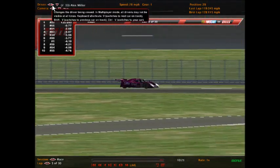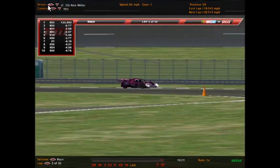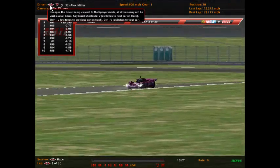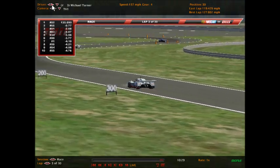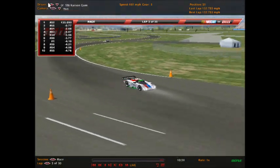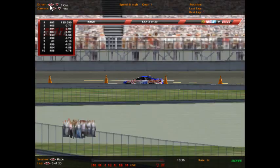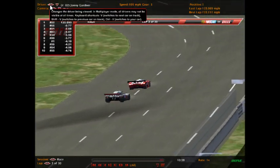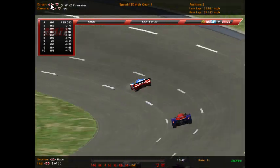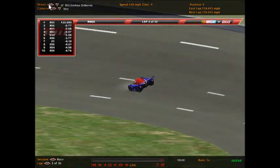And another one of the cars getting off the course is Alex Miller in the 33 car. This course, I forgot to mention, is a bit easy to get off of because of the speeds they run. They are running all out here at Talladega, kind of. Let's see who, if anybody, gets off the course this time on the chicane as we watch.